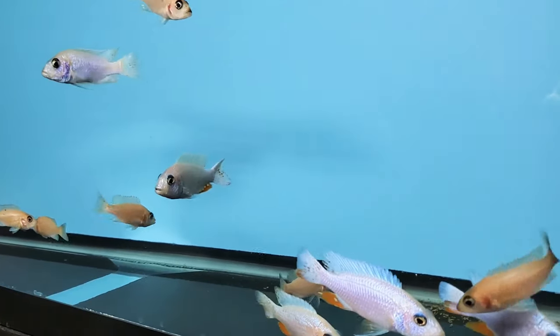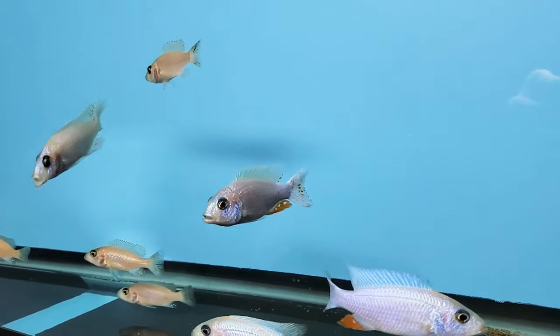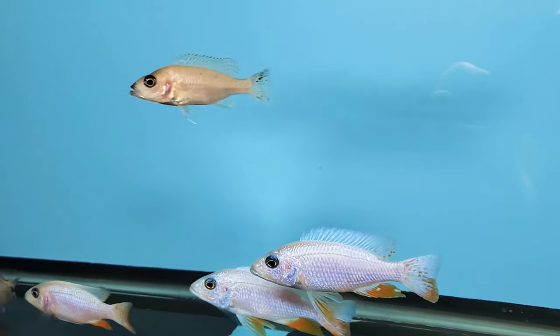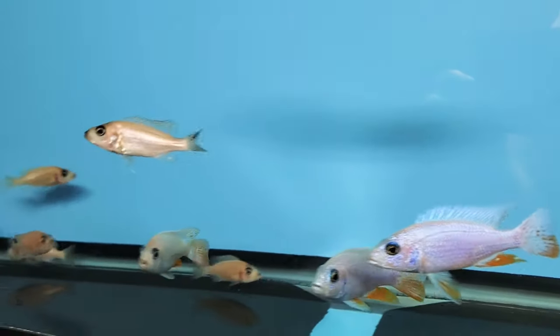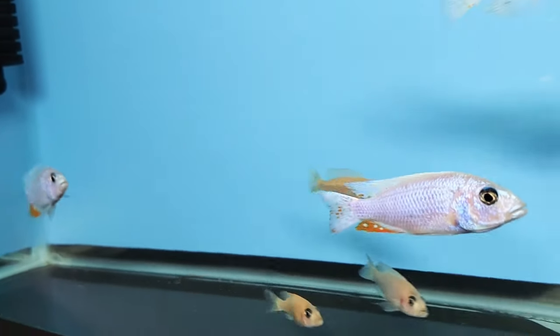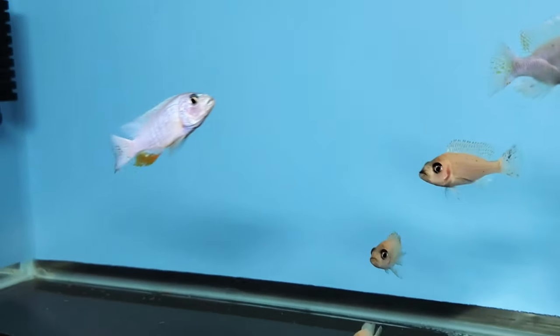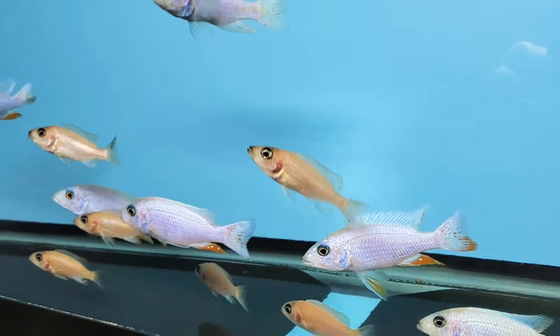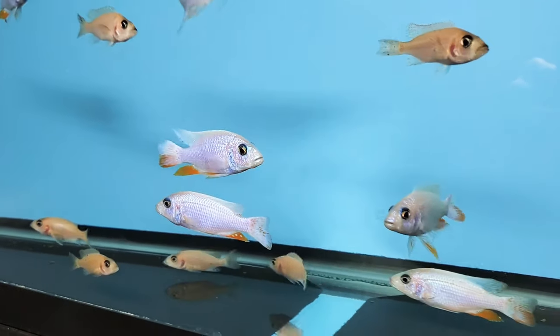And here we've got some of the Cynotilapia Snow Whites. I do have some males left. The females have mostly been sold.